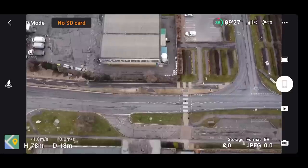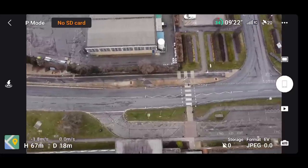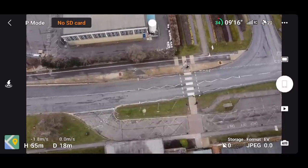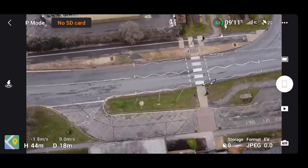Where are we? Oh, up here. Oh, that's why I can't see it. I'm looking over there. It can be quite difficult against clouds sometimes to keep track of it. It's a bit of a cloudy day, isn't it? Yeah. But when it's really sunny as well, if the sun's behind the drone, you've got no hope. Like, I've lost it again.